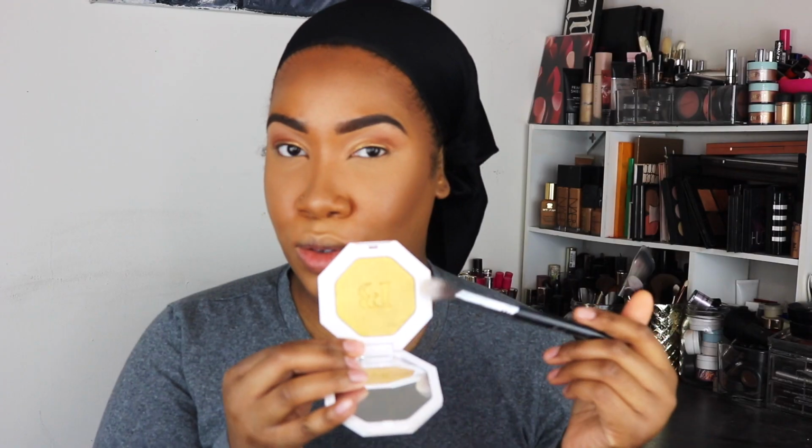Just did my concealer really quickly. I used the Fenty Beauty Match Stick in Truffle to contour. I love this. This is my favorite contour product at the moment. Once that was done, I wanted to use this as a base for my highlight.